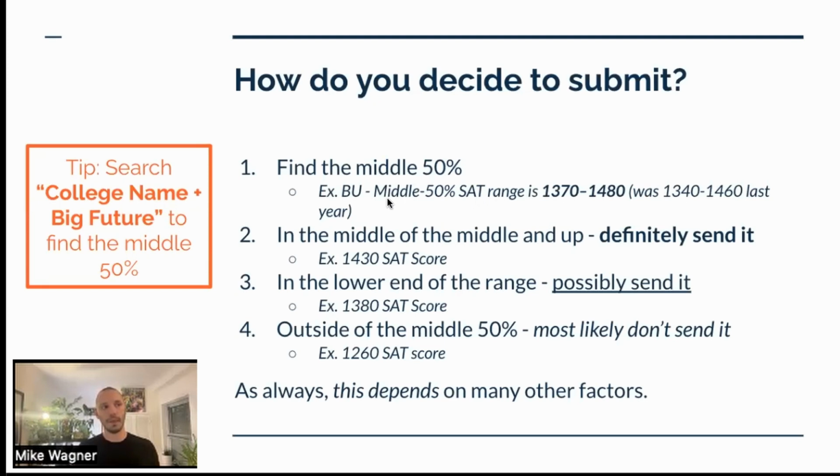BU's most recent range is 1370 to 1480. And when we did this last year, it was 1340 to 1460. This is also part of the problem of test optional: only the students with the best test scores send them in, which then bumps up the average test score. So it becomes this ratchet of ever increasing scores. But it's good for BU because it increases their ranking in the US News and World Report list of college rankings. So it's a game they're playing, because every college plays it essentially.